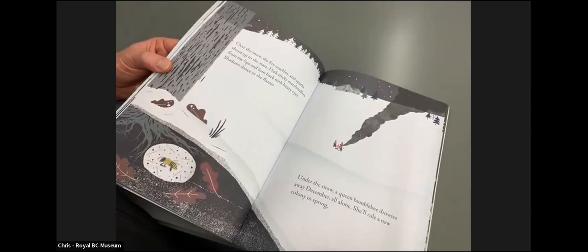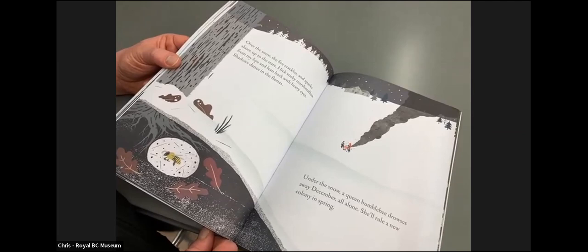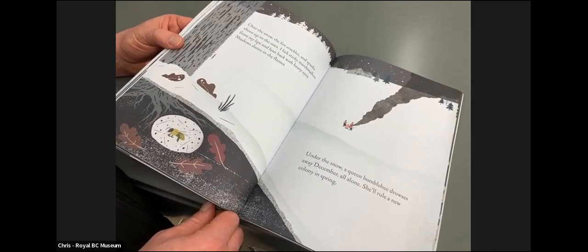Over the snow, the fire crackles and sparks shoot up to the stars. I lick sticky marshmallow from my lips and lean back with heavy eyes. Shadows dance in the flames. Under the snow, a queen bumblebee drowses away, December, all alone. She'll rule a new colony in the spring.